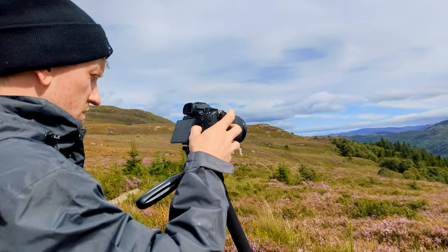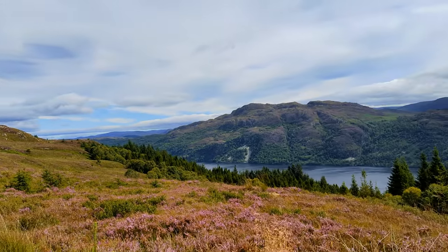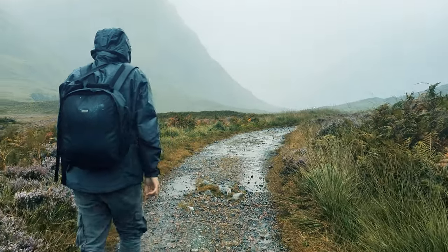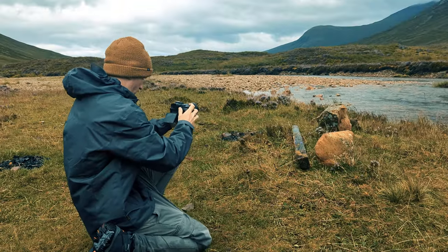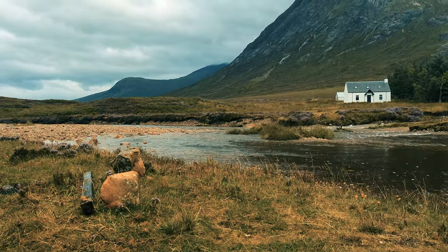In just 3 days, I barely scratched the surface of what the Highlands had to offer, but was left in awe of this stunning part of the world. The next step of the journey would take me towards the towering peaks of Ben Nevis and the end goal of the journey, a location that you're sure to find on the bucket list of every photographer, the mountains of Glencoe.